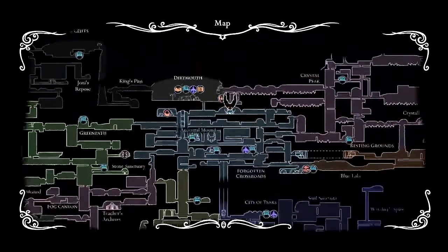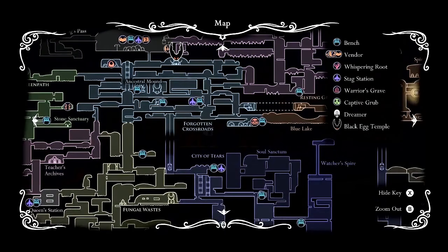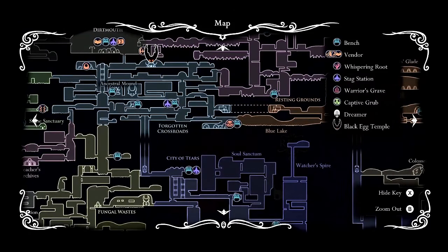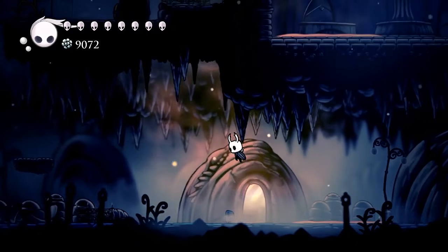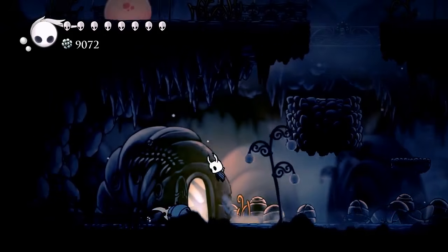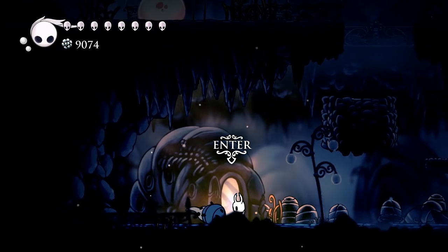And now, if we head over into the Forgotten Crossroads, just right next to where we found Salubra's Blessing, the house all the way to the left from Salubra's Blessing is now going to be open, and this is the Mender Bug's old house. Alright, so here we are on the map. We are right next to Salubra's home. We're going to make our way all the way to the left. Right here is where we originally found Sly, and above is where we fought the Gruz Mother. And to the left, this room, this house, will only open after we've defeated the Mender Bug.